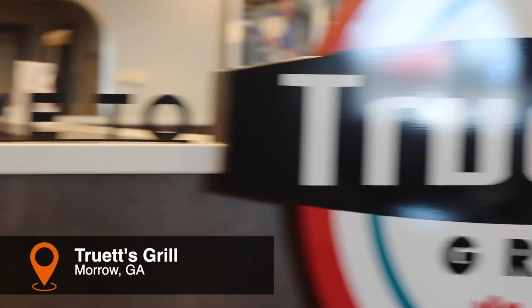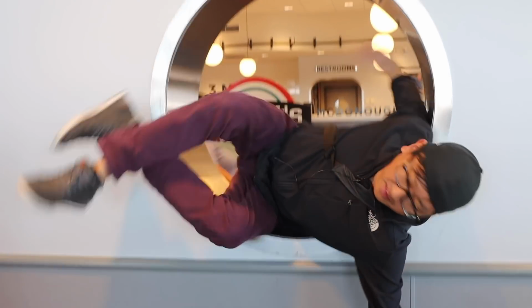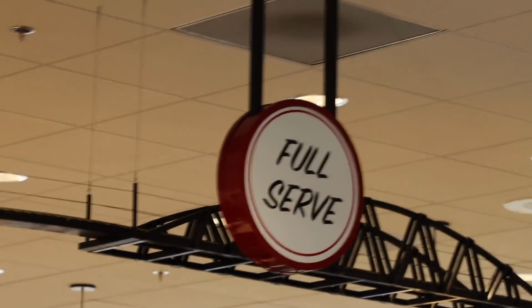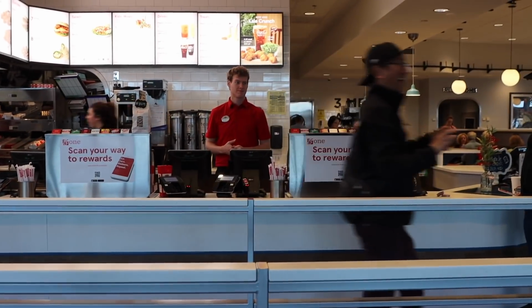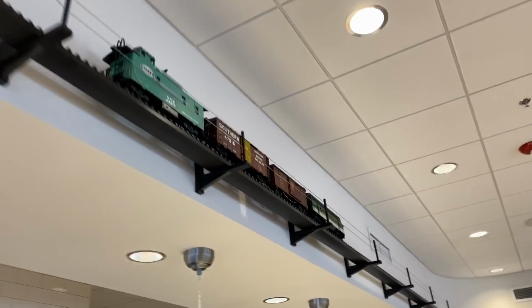Welcome to Truett's Grill Chick-fil-A. Look at that. It's like an old cable car. They got the self-serve and they've got the full-serve. What about the half-serve? I think you're freaking that guy out. Wow. Did you see it? The little train that goes around this whole thing?